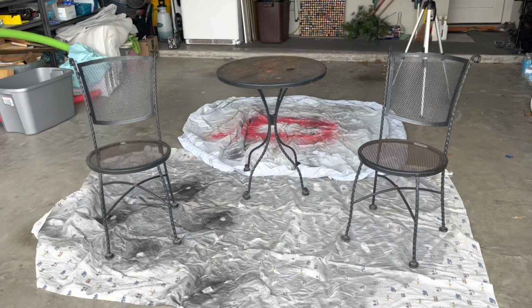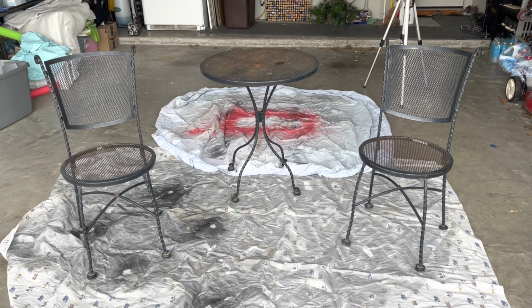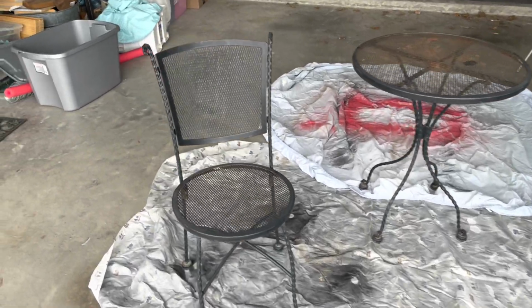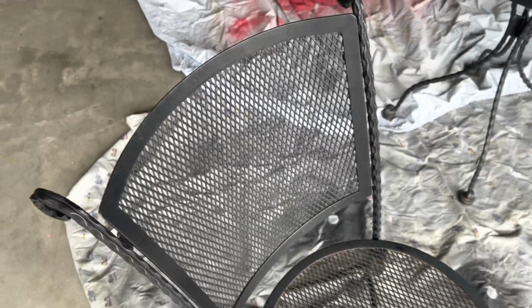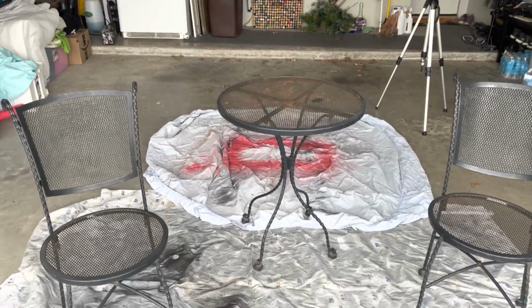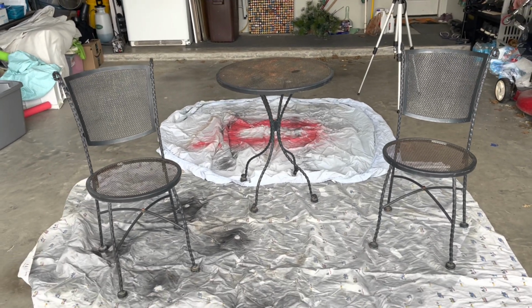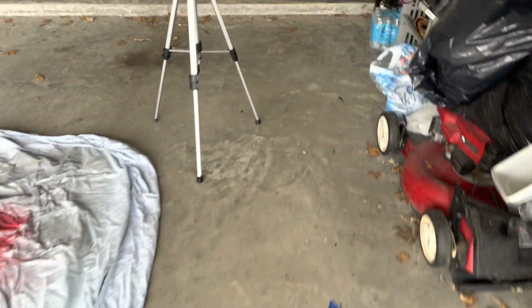So I picked up this table and chairs off of Facebook Marketplace for $20 for all of them. And they are like a wrought iron metal. I don't think they're vintage in any type of way. There is some rust that I'm gonna kind of use a wire brush to scrub off. And then I'm gonna give them a coat of spray paint.